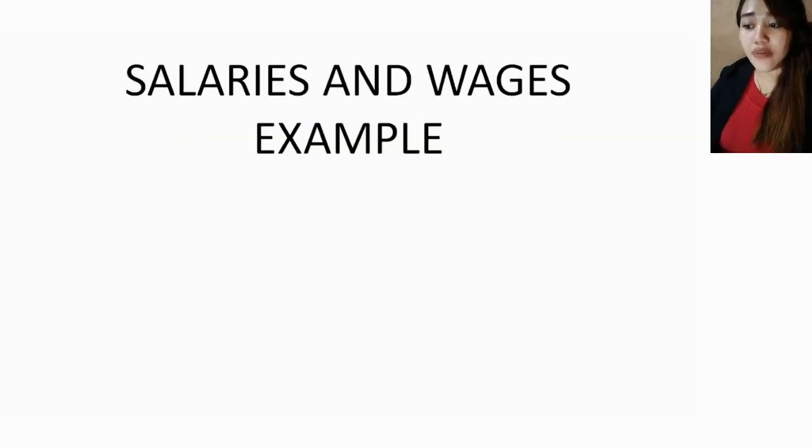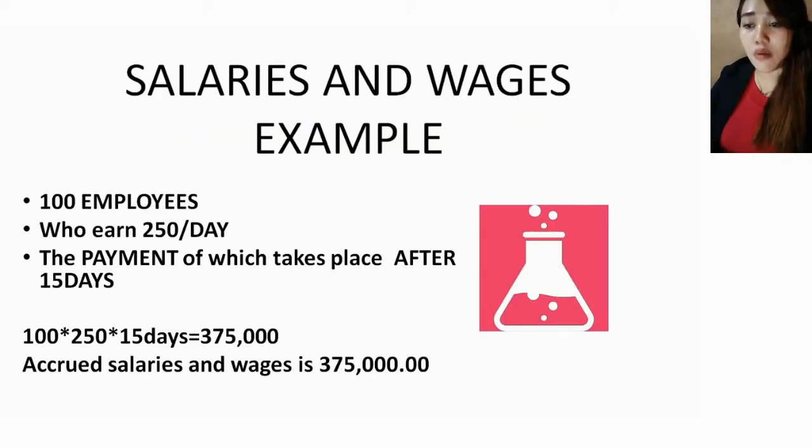As an example, if your company has 100 employees who earn 250 pesos per day, and the payment takes place after 15 days, then 100 employees times 250 pesos per day times 15 days equals 375,000. So the accrued salaries and wages is 375,000.